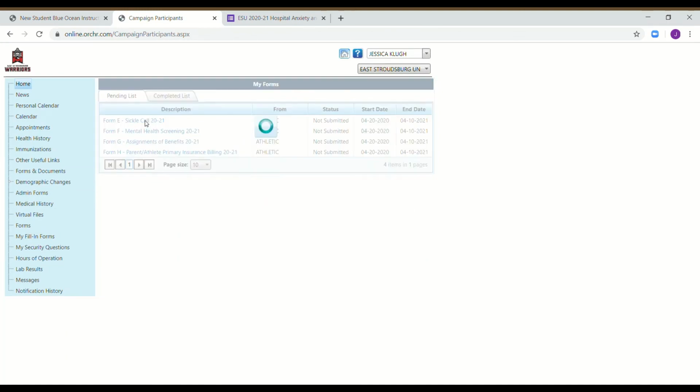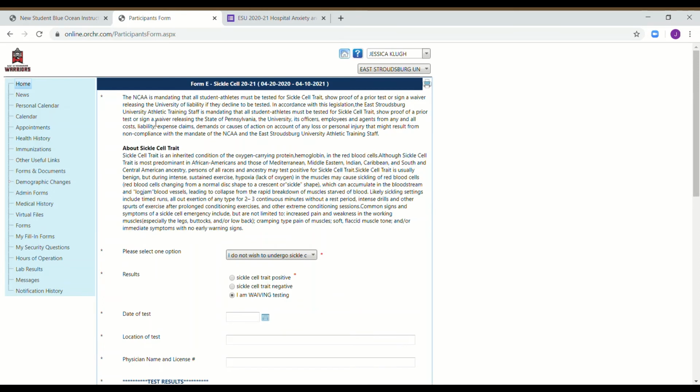Next is Form E, our sickle cell form. We get a lot of questions about this form. We are not mandating that you get tested for sickle cell. However, if you meet this demographic, we would encourage you to talk with your parent or guardian and see if you were ever tested for sickle cell trait. If you tested positive, we need the results of that test and we need to know the information from that test. You will include the date of the test, location, and physician name and license. All of this can be found from the doctor that gave you the test.